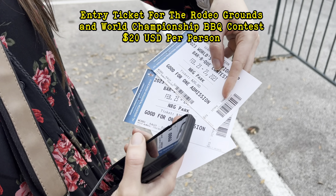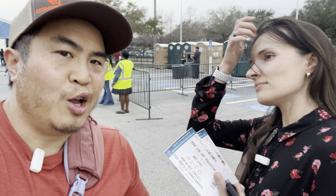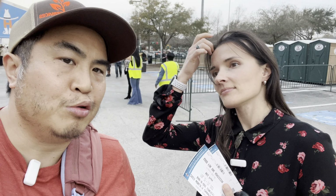All right, so we just purchased our tickets. We're going to the barbecue, so you need tickets and you need an invitation. But the tickets are good for the carnival. You can walk around, and it's $20 each to buy tickets. You're better off buying the tickets here if there's no line, because if you buy online, there's a $2 service charge per ticket, so it's $22 if you buy it online. Anyways, we're gonna make our way in and then walk around the carnival, and then we're gonna show you the barbecue area.